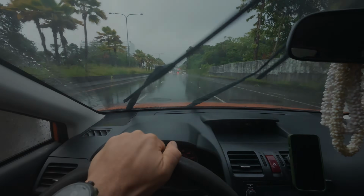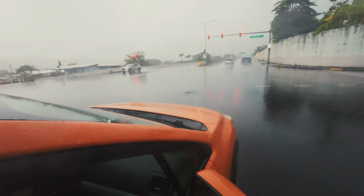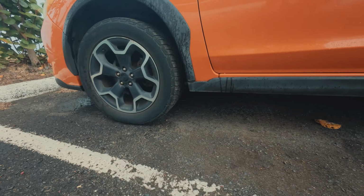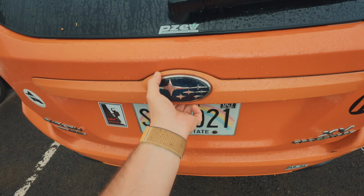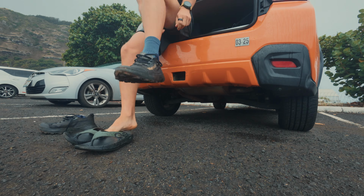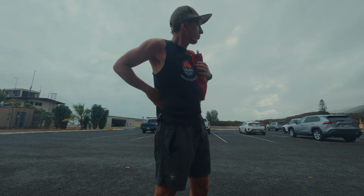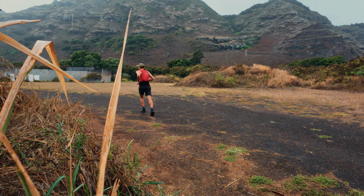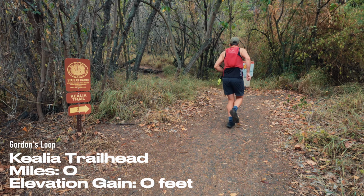You know that day when you wake up early morning and you know you have a long run ahead, but it's pouring rain outside and you just really don't feel like going, but you have to. I'm going out to Kealia area on the North Shore and try to run the Gordon's Loop.